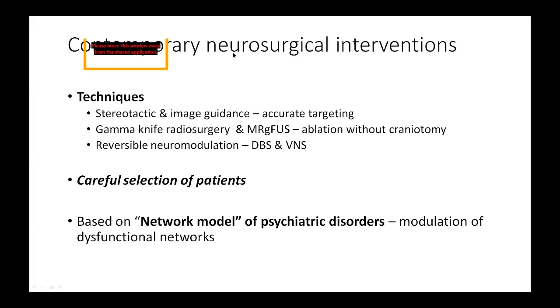The third important advance is DBS and VNS. The other major thing that has come recently is careful selection of patients. As I said earlier, surgery was tried a bit indiscriminately; now, because of ethical reasons, only people with chronic, treatment refractory and severe psychiatric disorders are allowed to undergo surgery. I'll be coming to this in later slides. And the third major thing that has happened in recent times is the network model of psychiatric disorders.